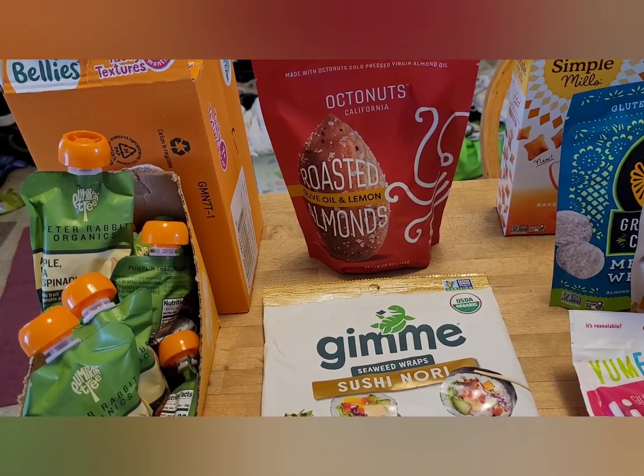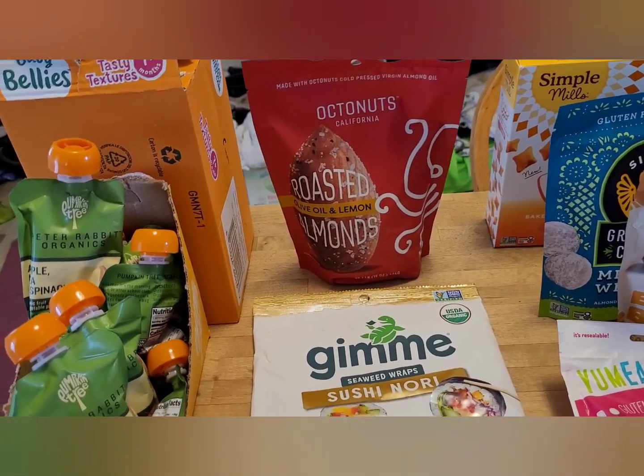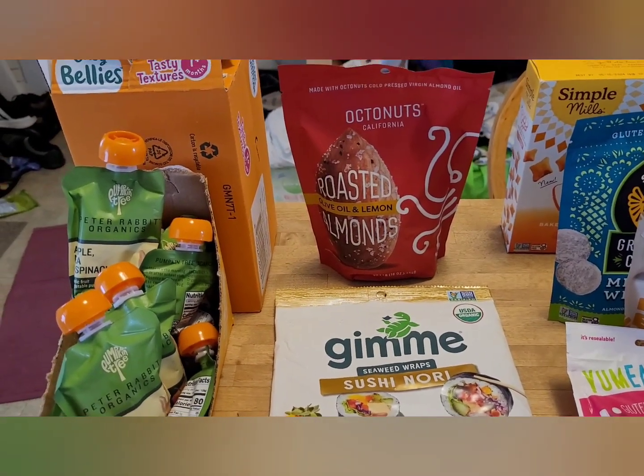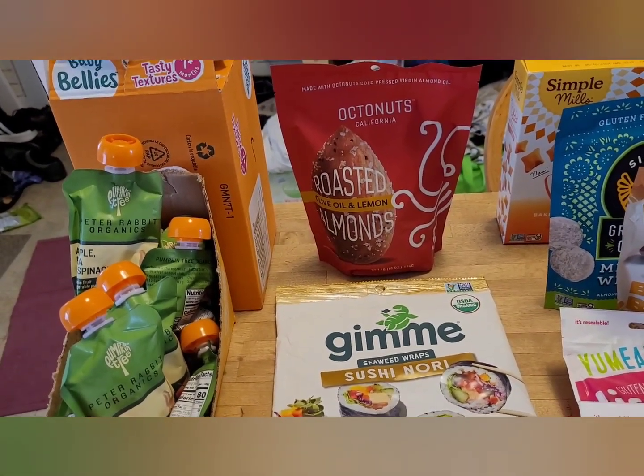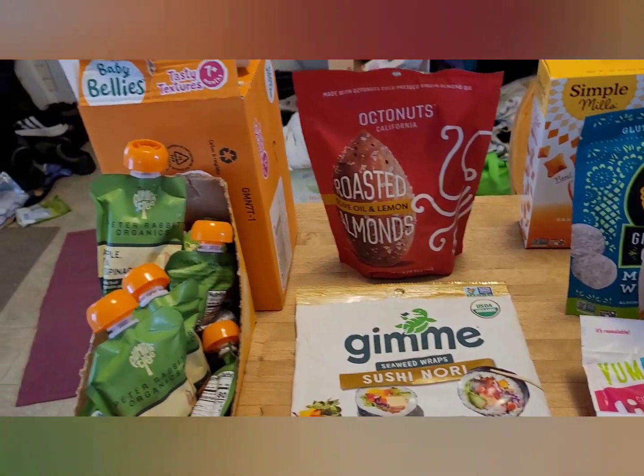Some roasted almonds, olive oil, and lemon. I thought that sounded amazing. I can't do a whole lot of nuts because they make my belly hurt. But I've got some kids that will eat them, and I know my husband will. And at that flavor, I bet all of them will like it.